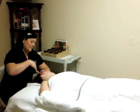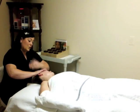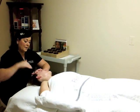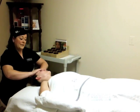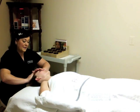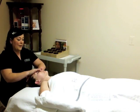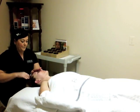onto the forehead, and now I'm keeping that nice taut stretch, and it feels wonderful if you are the client, because none of us can really get this sort of stretch on our own skin, and obviously all of our facial muscles, just like the rest of the body, are working against gravity. So it feels really good to keep that nice taut stretch across this whole area.